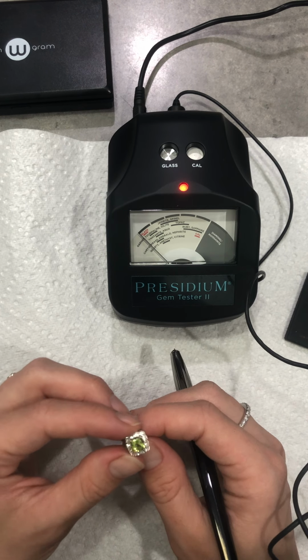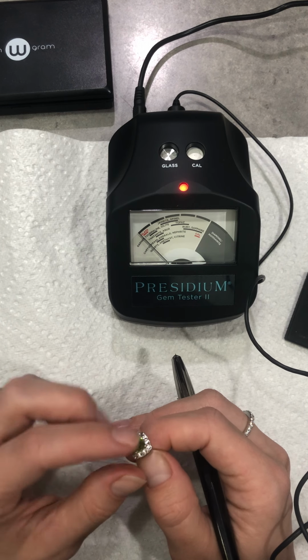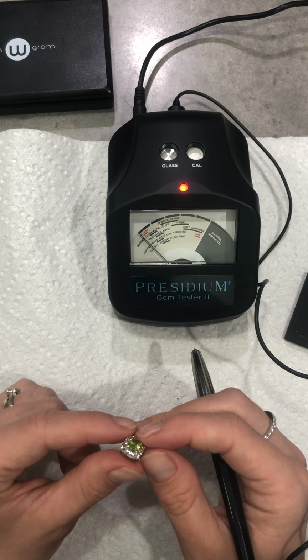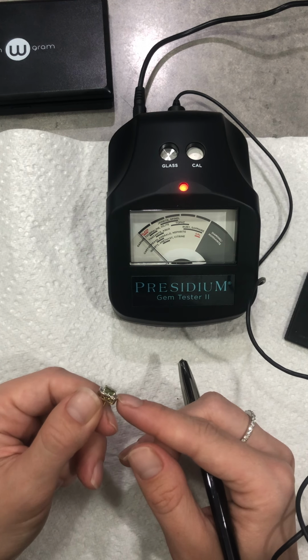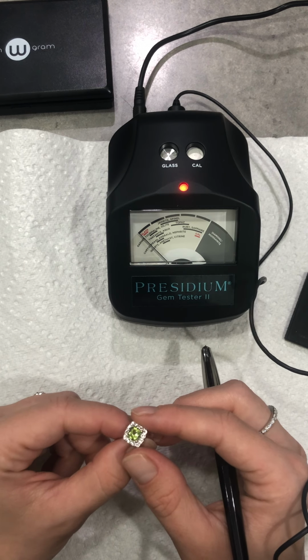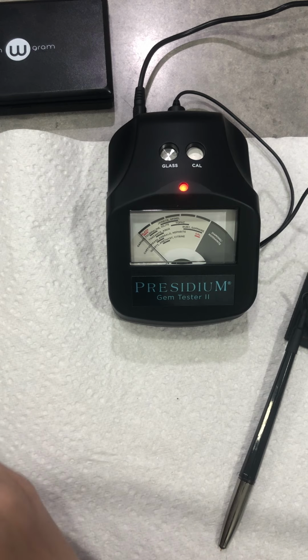It is a very pretty piece though, and I'm gonna keep it. Maybe I find the pair, and if I don't, we'll see. I'm probably gonna take this to a jeweler and just see if it really is anything. It's such a big jewel, so we'll have to try and see if we can figure that one out.